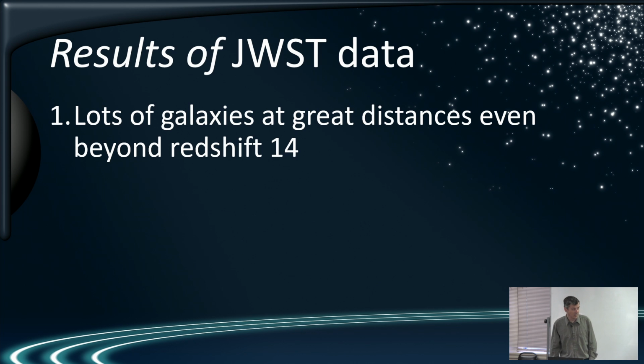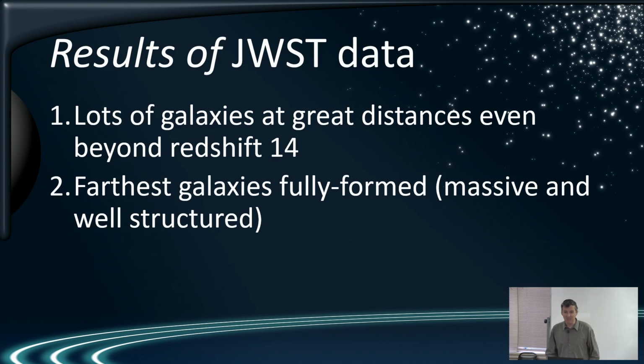Why did they think 14 would be the limit? Because that corresponds to 300 million years after the Big Bang, and the simulations show that galaxies take longer than that to form. So the farthest galaxies they found, fully formed, they didn't find baby galaxies. They found they're massive. Some of them are comparable in mass to nearby galaxies and well-structured. They found spiral galaxies out at those distances. They even found barred spiral galaxies, and those are supposed to take many billions of years to form. The barred spirals have kind of that central bar, and then they start spiraling. They're beautiful. So they were amazed at the mass of these galaxies. They're comparable in mass to nearby galaxies.